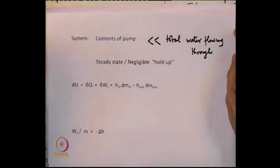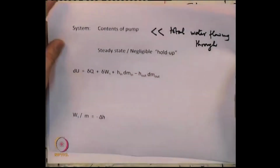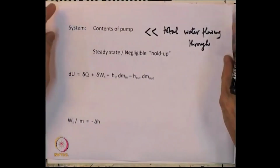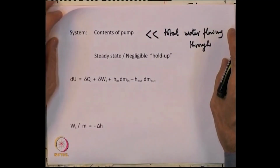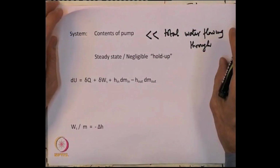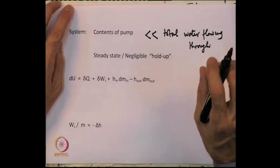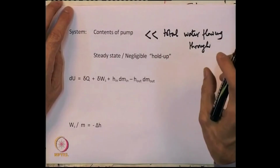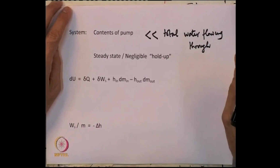It says 10 liters per second. So, you are talking of, even if you are talking of 10 seconds, you are talking of 100 liters going through, and the size of the pump is much smaller. So, what the pump contains is a small mass of water, and the mass can be neglected in comparison to the mass of water flowing through during the period for which the analysis is done.